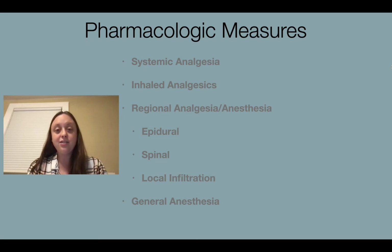Regional analgesia, such as the epidural, is the most commonly one seen in hospitals in the United States. In fact, about 70% of women in U.S. hospitals get epidurals to help with labor pain. Options such as the spinal are often given for non-urgent C-sections, or a combination spinal epidural is often given for C-sections that are expected to last longer than average.